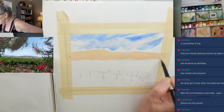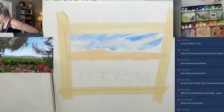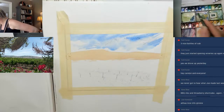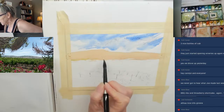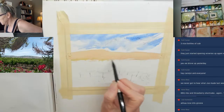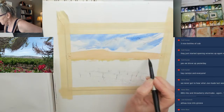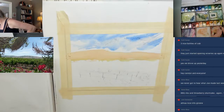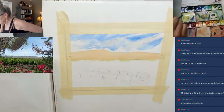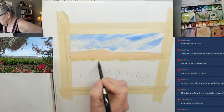Because next is going to be that light lemony color with a tiny bit of green in it to suggest the top of those vines. And some of that color you can even put up into the red hillside area there just to make it incorporated into the background a little bit.